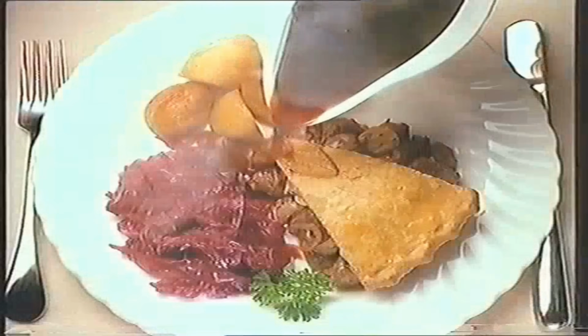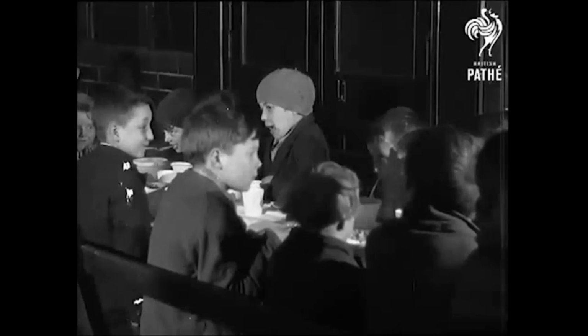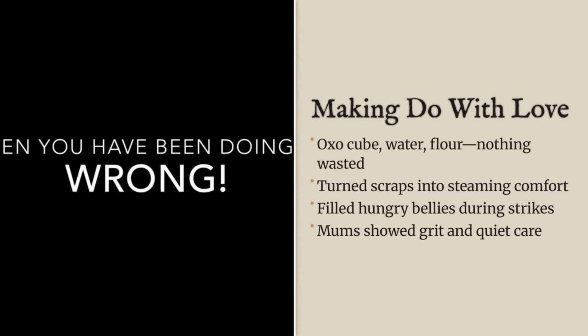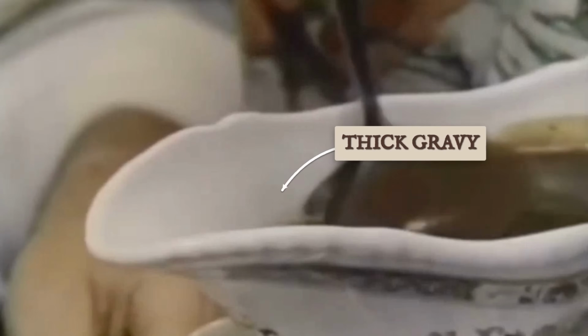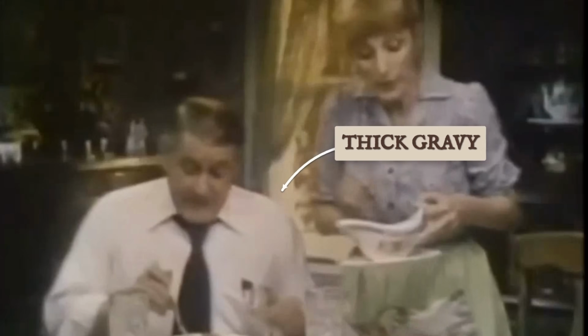Number 18. Toast and gravy. When there was no meat for the gravy to accompany, the gravy became the meal. OXO cubes dissolved in hot water, thickened with flour, and poured over hot buttered toast. That was supper. The gravy had to be thick enough to cling to the bread, without making it instantly soggy.